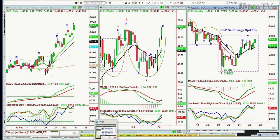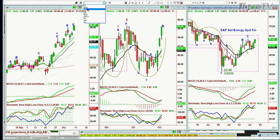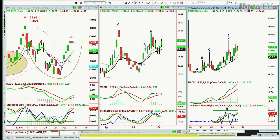Wasn't XLE. XLE is holding very nicely at 56.41. What on earth was I looking at just a moment ago? I was looking at ATHE. Oh, yes, ATHE. Yes, those big spikes. But you see, this one tends to fill it over a period of time, and the other one wasn't. So that's the difference in chart patterns. We're talking chart patterns. Now, let's go back to the XLE.